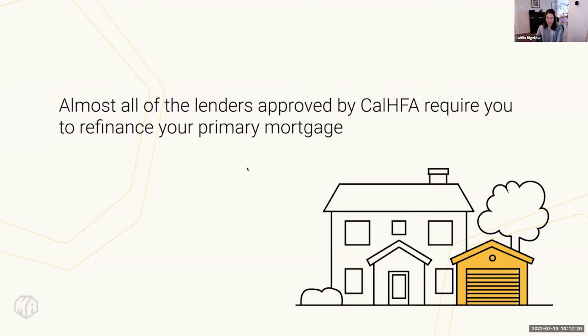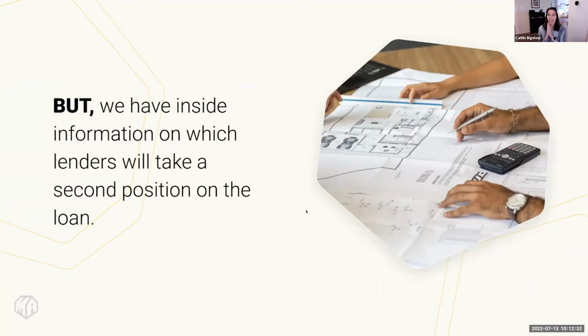Okay, we've got some good news. And I'm going to tell you that in talking to people that are familiar with the CalHFA grant program, most of them don't even know what I'm about to tell you guys. So we have inside information on which lenders will take a second position loan. And there are very, very few of them. So I actually called one of them this morning because I wanted to confirm before I told 400 people on a webinar that there was a second position loan that they could take where they wouldn't have to refinance their entire house. And he did confirm this all with me this morning. So we had a conversation about what the specifics are of that second position loan. And I'm going to share it with you guys right now.